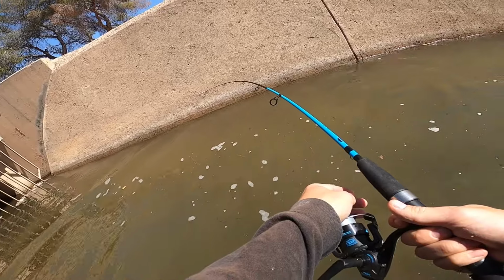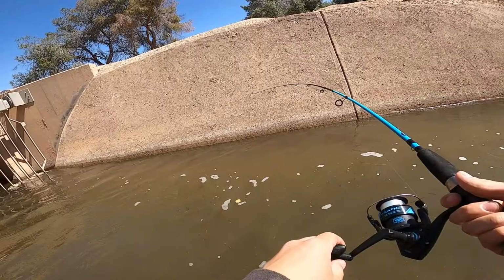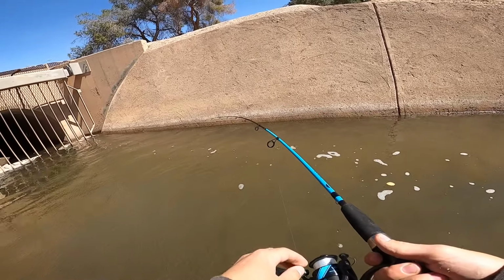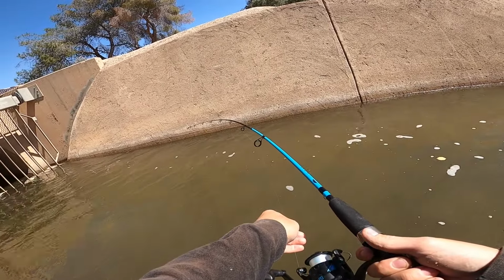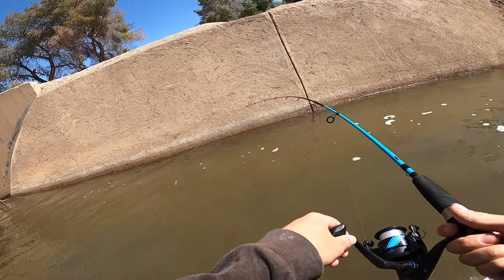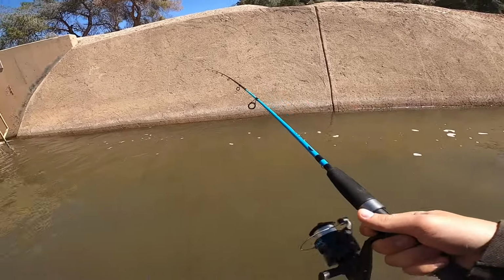Oh my gosh, I can hear him splashing around back there. We're just gonna finesse it. We're not gonna rush him. We're not gonna force anything. We're just gonna let him tire himself out. Let's try to slowly pull him our way. He's swimming my way right now. This is the one I was talking about that had spots all over it.